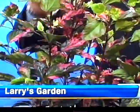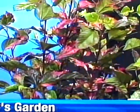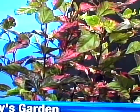Here's a beautiful hibiscus. Not only does it offer beautiful small red flowers, but it has that nice, beautiful variegated red color. They don't even look natural, these leaves. I mean, they look like they're painted pink. One of the advantages of having that copper or burgundy color foliage is it doesn't wash out in the intense sun.